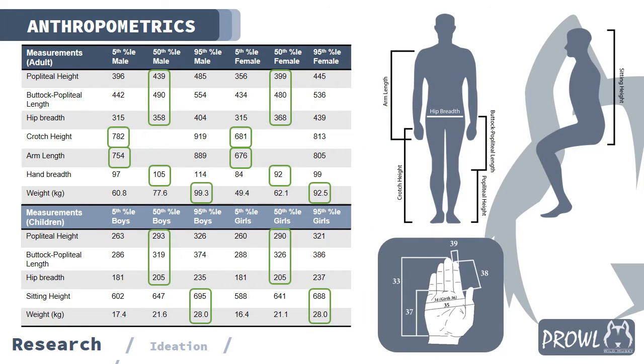We started by collecting anthropometric information, which refers to the measurement of the human individual, to understand the sizes and proportions required to make our sledge comfortable for its user. We needed data on different parts of the body in order to make a comfortable sled. We looked at the 50th percentile of hip breadth and leg length because this would allow a variety of people to use our product with comfort.